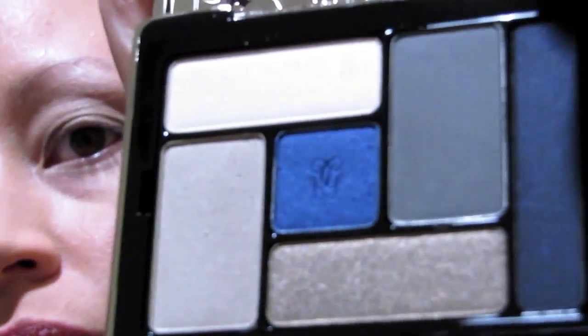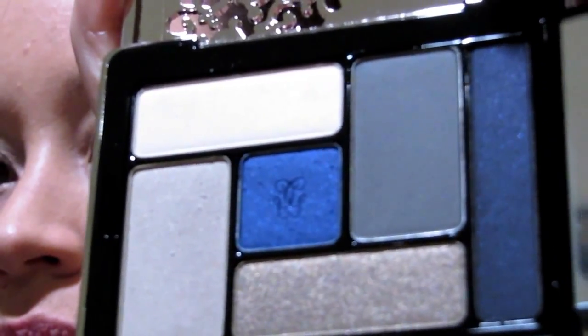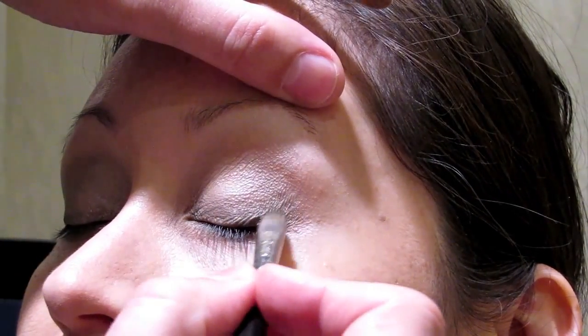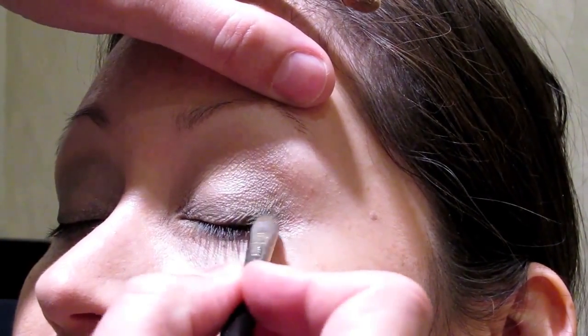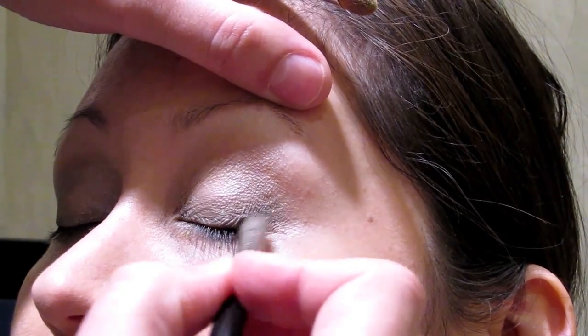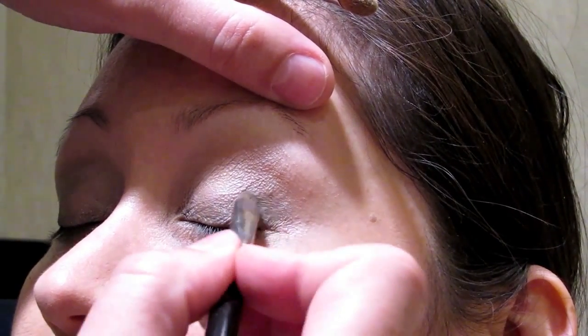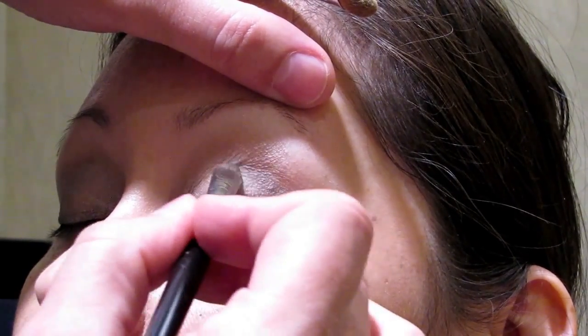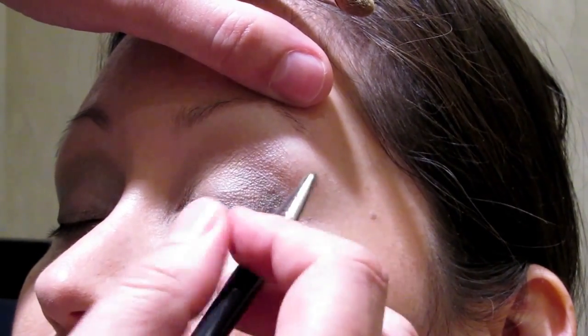Now what we're going to do is we're going to take a little bit of the gray. And that gray is going to give us a little bit of the depth. You're going to start this again right along the upper lash line at the outer corner, go out to the crease, just up to that area of the crease, and then lightly work that in.